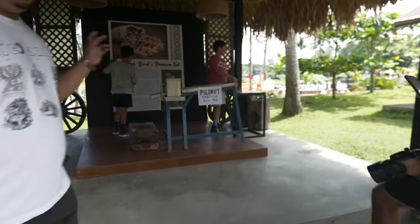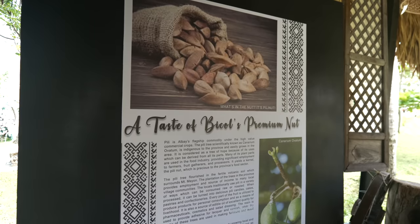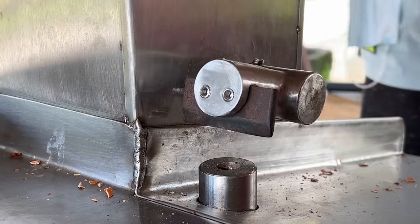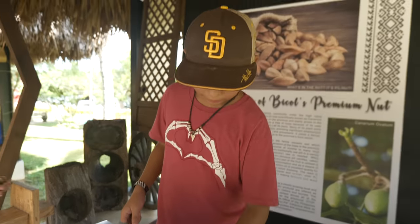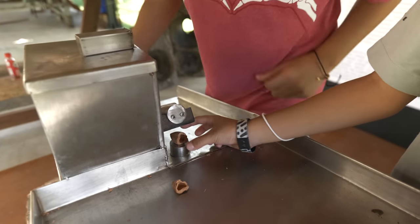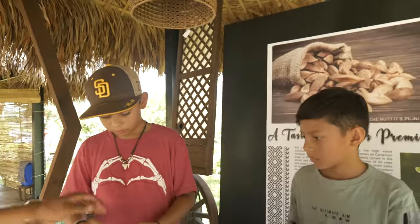We also learned how to open a pili nut, dubbed as one of the hardest nuts to crack in the world. It is also Albay's flagship commodity. He is going to crack his pili nut. Slowly turn it. Nice, good job. Peel it? Yeah. It's got a skin on it. Like a peanut.